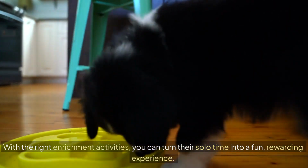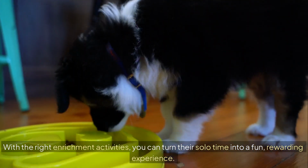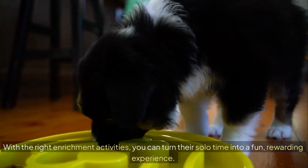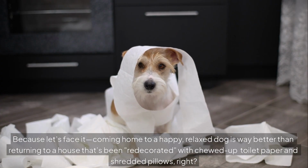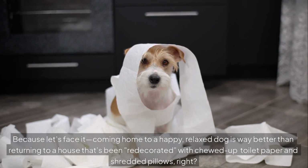Concluding thoughts. As seen, keeping your dog entertained while you're at work doesn't have to be complicated. With the right enrichment activities, you can turn their solo time into a fun, rewarding experience. Because let's face it, coming home to a happy, relaxed dog is way better than returning to a house that's been redecorated with chewed-up toilet paper and shredded pillows, right?